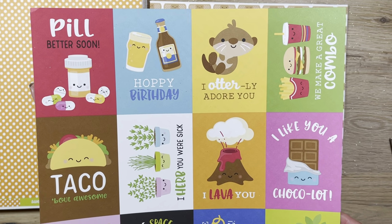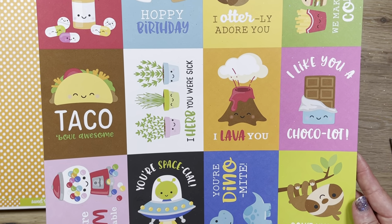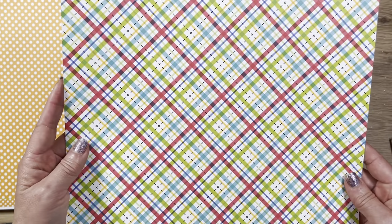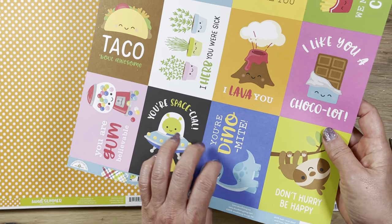This is a collection I actually love, and I probably will try to pick up the whole collection when I can find it. It's called So Much Pun, like so much fun, you know, and it's just so cute. I don't know what it's about. It seems like it has some animals, some junk food, I don't know.